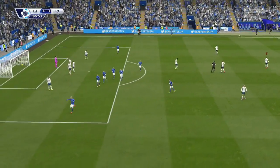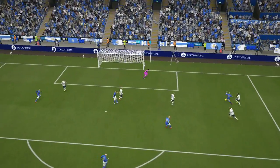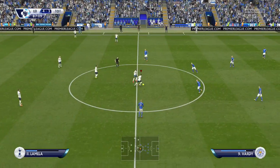Townsend has the chance to seal the game for us, but it goes completely the other way, and Chris Wood, of all people, I think he came off the bench, and he puts it into the corner, and that put Leicester 4-3 up, and I genuinely thought that was game over.